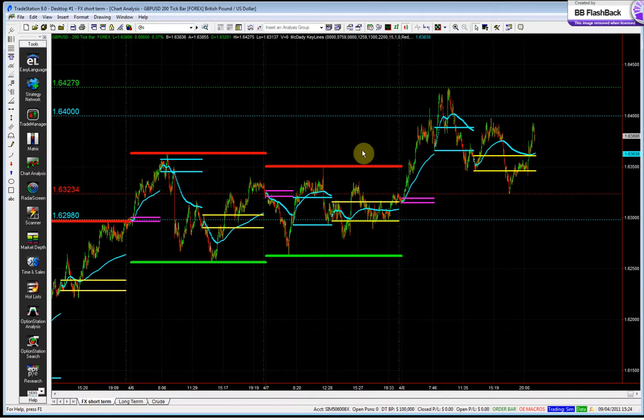If you're going short, your nearest short is this low made here. We've had a little bit of, read the market, respect this level a few times. Now you could wait for the 162.98 if you so desire.